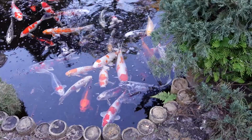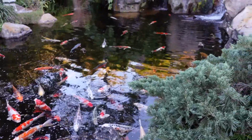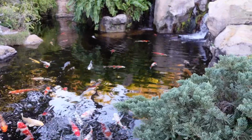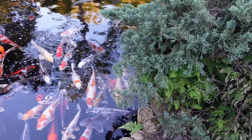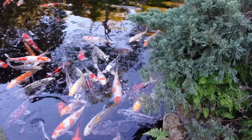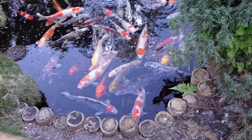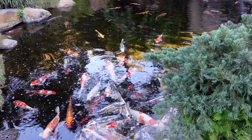Something like that. Koi are very expensive fish. I can't imagine the value in these. They're beautiful though, huh? They are. They're all waiting. Yeah, they think we're going to feed them. Must be supper time. Must be close to feeding time. That's a lot of koi. Right down here at the edge. Yep, they're all waiting. All right, so we're going to go on inside and we'll see you at dinner.